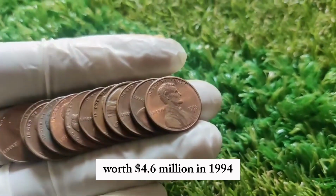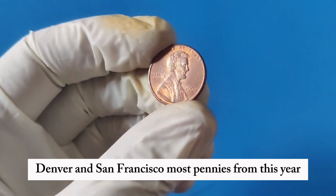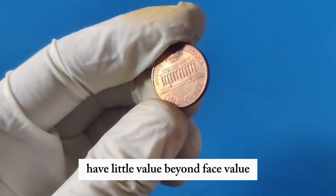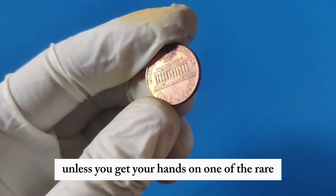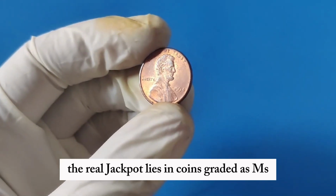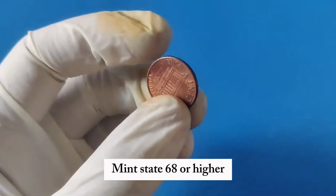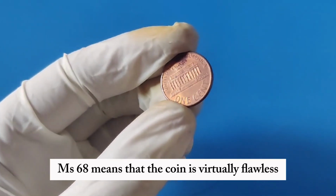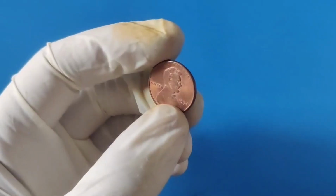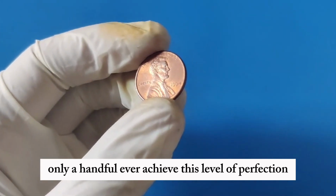In 1994, the U.S. Mint produced pennies at 3 different locations: Philadelphia, Denver, and San Francisco. Most pennies from this year have little value beyond face value, unless you get your hands on one of the rare error coins or high-grade specimens. The real jackpot lies in coins graded as MS, Mint State, 68 or higher. MS 68 means that the coin is virtually flawless, with no noticeable marks or imperfections. Out of billions of pennies minted, only a handful ever achieve this level of perfection.